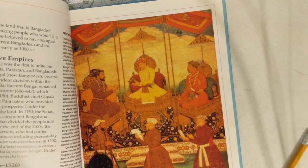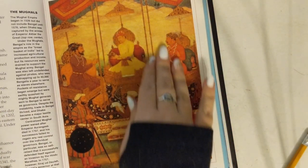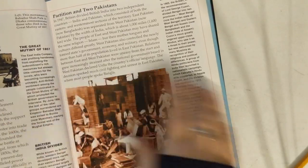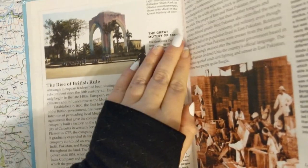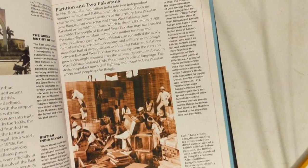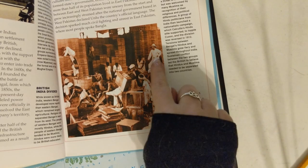Let's see. Ooh, this is a really cool picture of Emperor Akbar, one of the very famous Mughal emperors. It's a really pretty picture. I love Indian art. This is a monument to those who died during the Great Mutiny of 1857. One of those rebellions I told you about. This is, it says, ethnic Bengalis making tea boxes under the direct supervision of a British official.